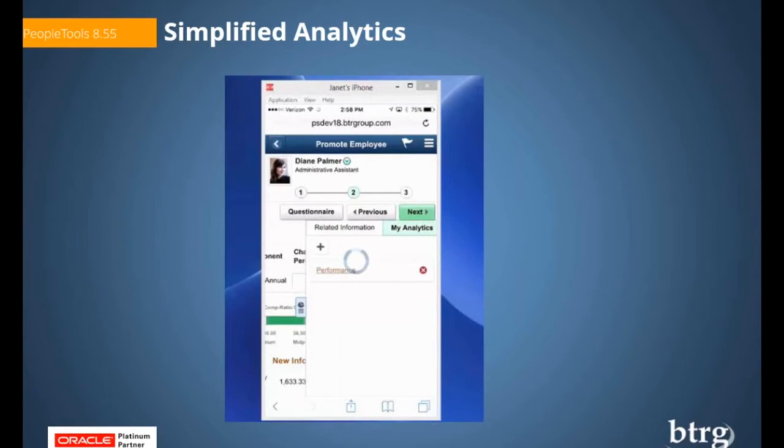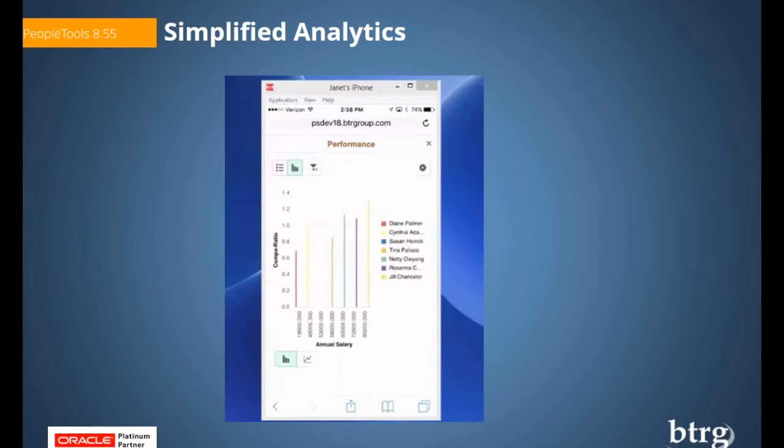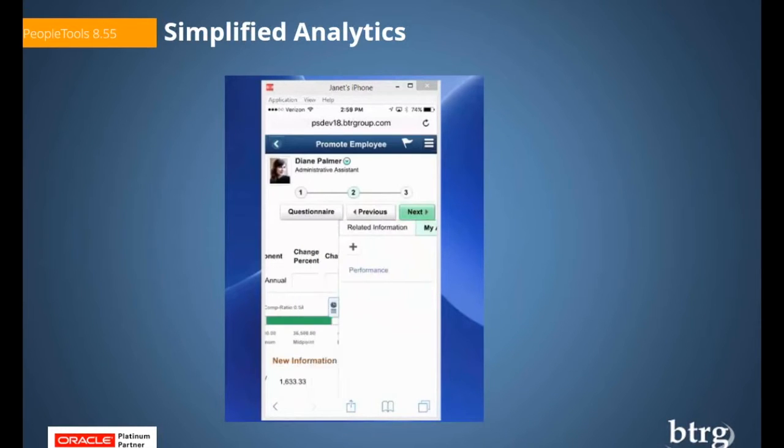I'm not creating it. I'm just running what was delivered to me by another, let's say, an administrator who created this analytic for me. And again, it's embedded right in the workflow, and it runs the analytic on my phone. I can look at the information and decide where I want to give the increase for Diane. You can see she's not even showing up there. So I'm going to close that analytic and go back to my transaction.